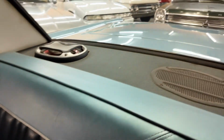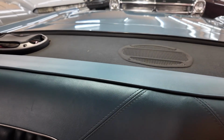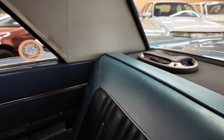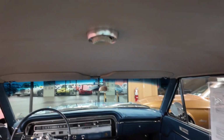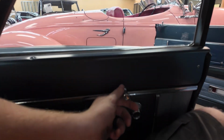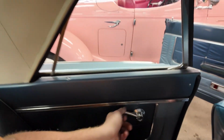And this is what visibility looks like out the back from the back seat. It does have a rear parcel shelf with aftermarket radio speakers. Creature comforts has these coat hooks. There's a coat hook there, dome lights in center, and another coat hook over here. The windows do go down back here via these window cranks, and they operate like this.